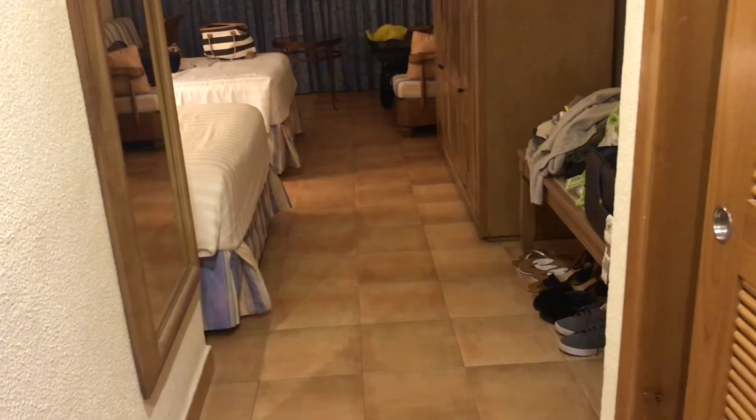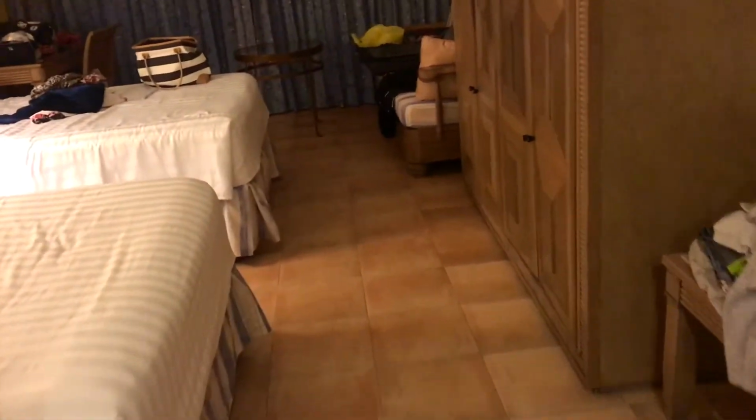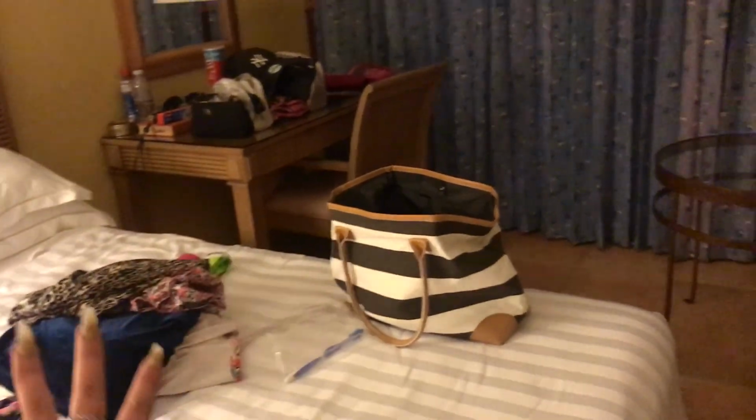Give you a quick tour of the room, guys. I'm just currently unpacking my clothes and putting them away. So yeah, this is the room. It's really lovely. There's two double beds in here. As you can see, I'm still unpacking, so please excuse the mess.